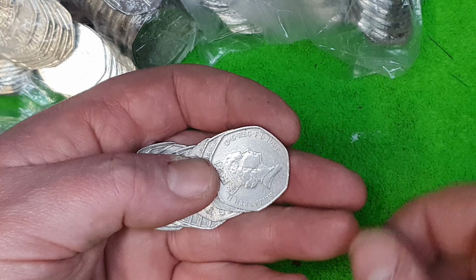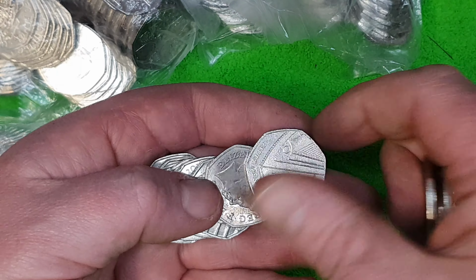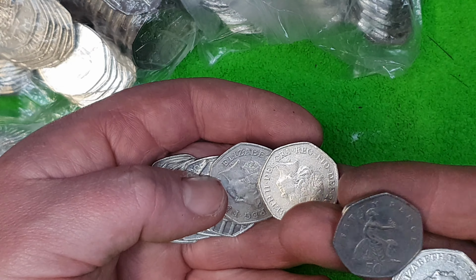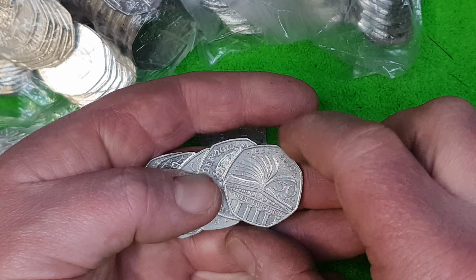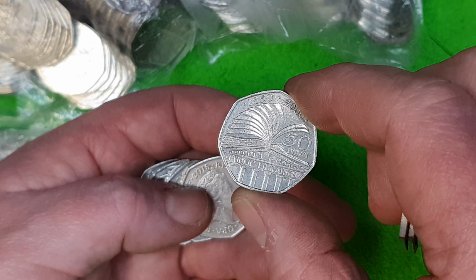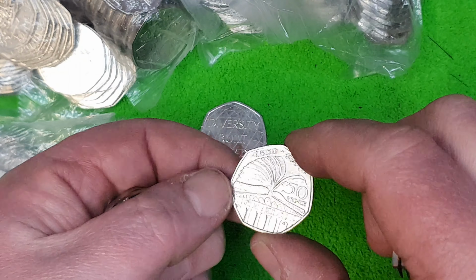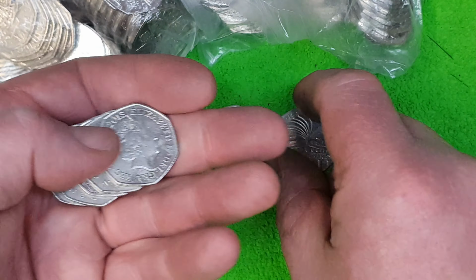This looks like we've got a couple of coins coming up, folks. Looks like we've got something coming up in this bag. Okay, come on, check the date. No. What's this one? 15. So we have got a public libraries. There we go, public libraries. Yeah, very nice. 2000. Beautiful year, the millennium year.